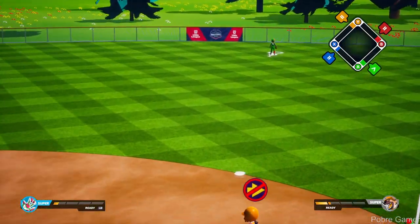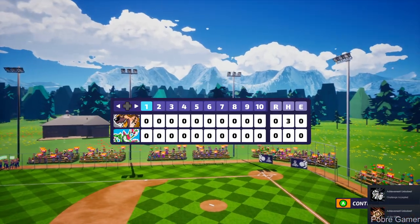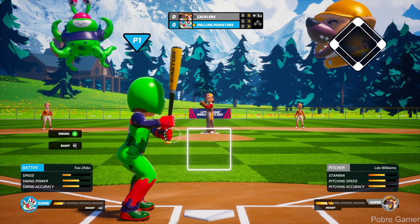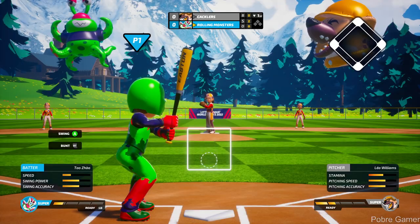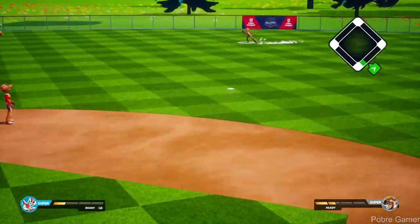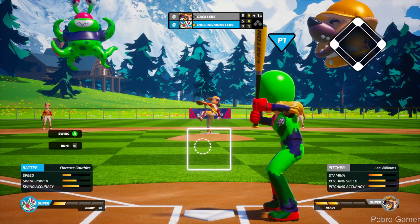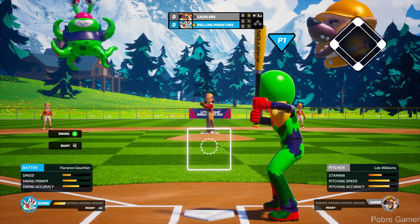This one is in the air and it is deep. You're out. That's the third out and the end of the inning. Hit line drive. Out! Glove in the air, ball in the glove. That is an out. I got pizza. Right. Just keep showing off some real skills now.